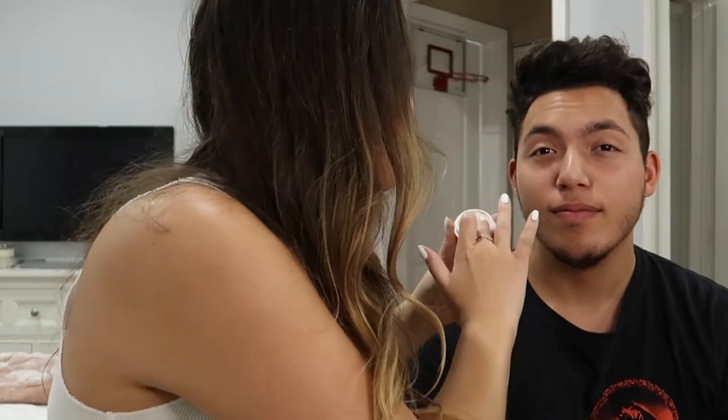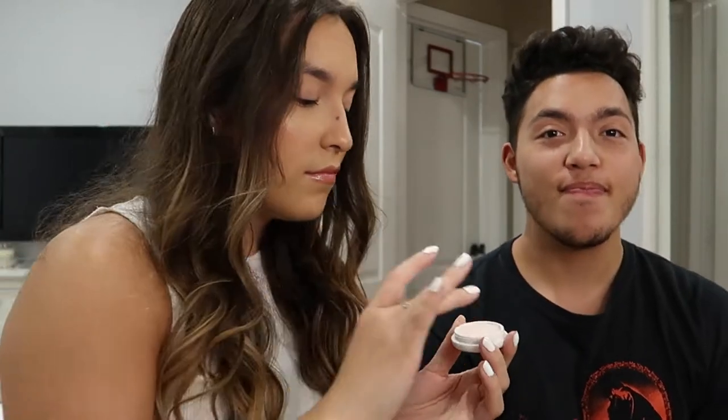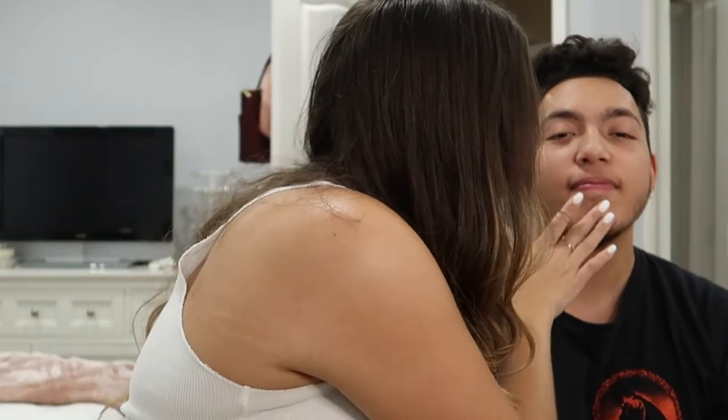So we're just gonna put some on his nose and on his forehead where he shines the most. We like the glow, but to a minimum. We like that matte finish, you feel me?